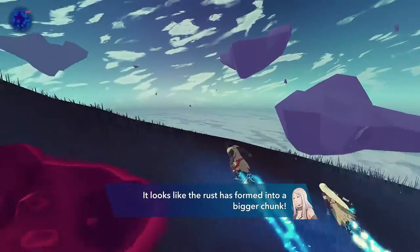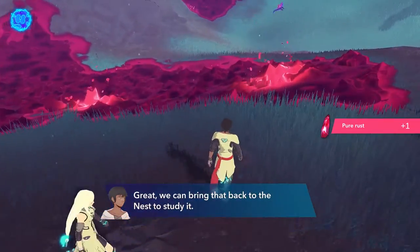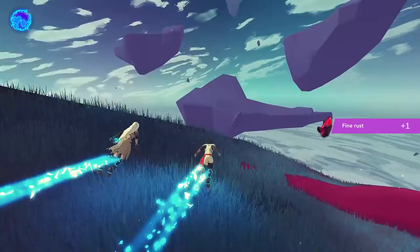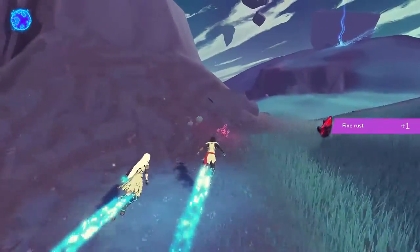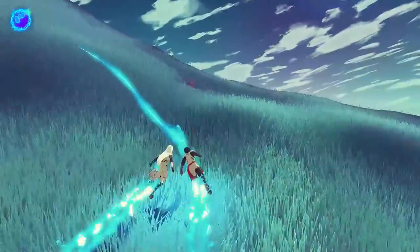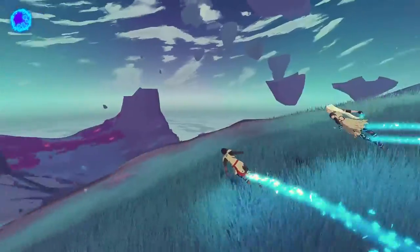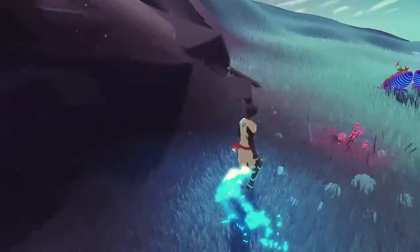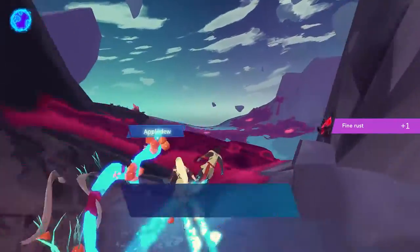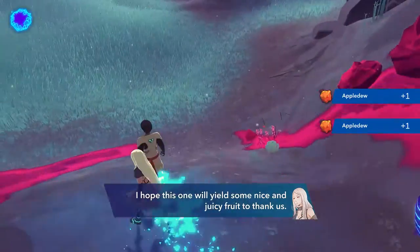Look, it looks like the rust has formed into a bigger chunk. Great. We can bring that back to the nest to study it. Even the Appledews shrubs are completely covered. I hope this one will yield some nice and juicy fruit to thank us.